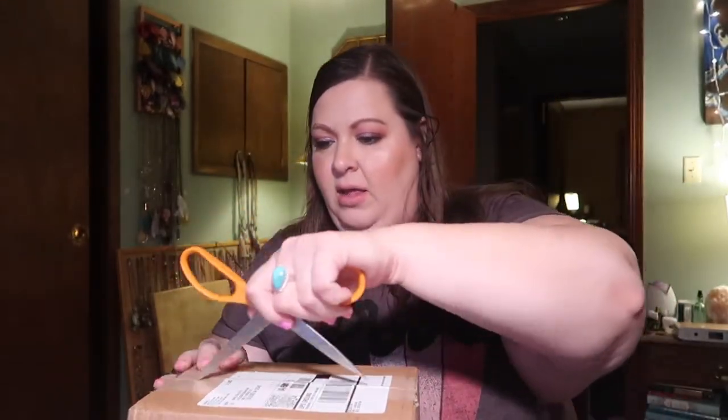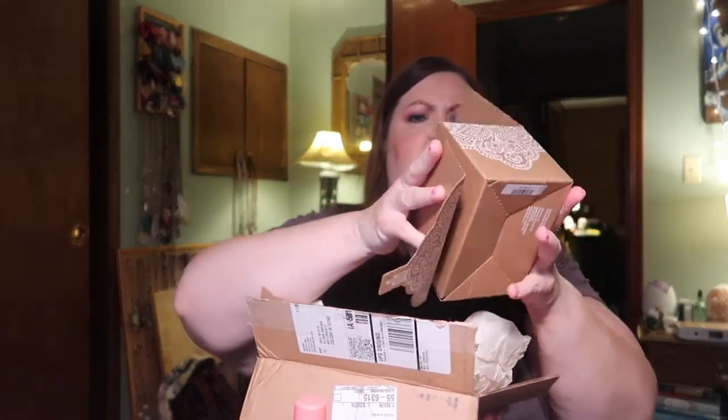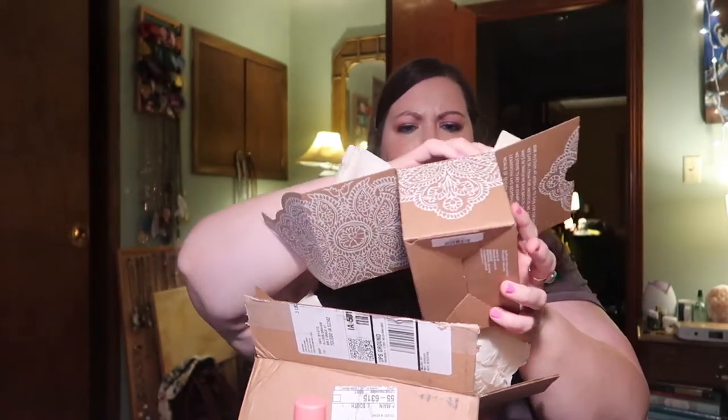This is from Aveda. It took quite a while to get here, I'm not gonna lie. Okay, this is my Nutriplenish leave-in conditioner that I use every day I wash my hair. It's like my detangler. This must be the Invati set. I got a little travel set to make sure that I liked it.